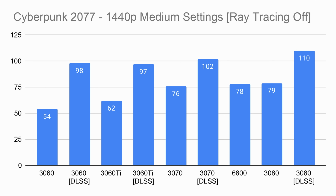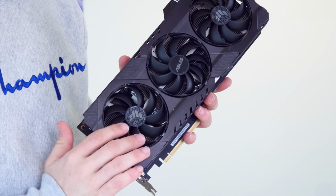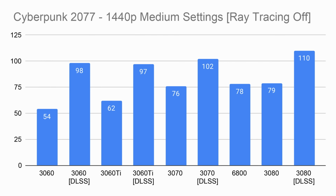A 3060 with DLSS beats out a 3060 Ti without, and a 3060 Ti with DLSS beats out a 3070 without. We did see though the 3070 pull a much bigger lead over its 60 Ti brother in this gaming benchmark. So where the two have been close, the 70's extra muscle really pays off in a game like Cyberpunk.